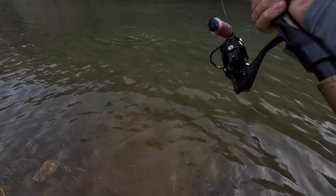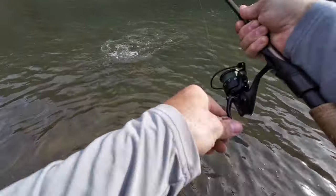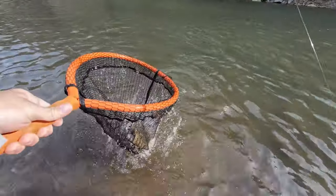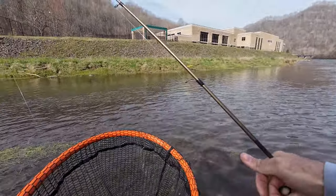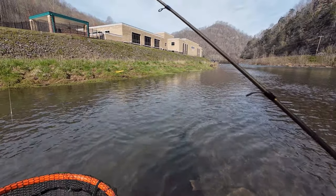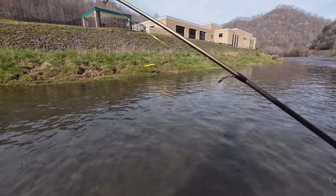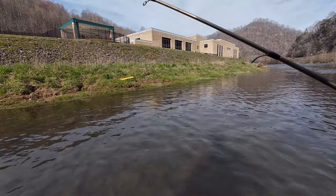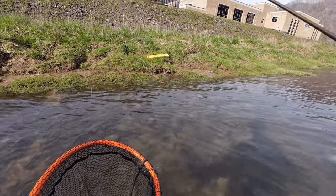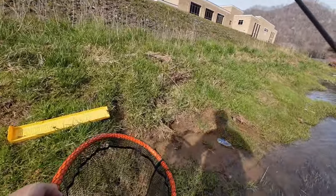Jesus Christ, holy cow, my God, they like a chatterbait. Oh man, oh God, we got a monster. Jesus, oh my God, let's go measure this fish and get a weight on it. My God, it's a nice one, guys. It may not be my PB, but it's a damn good smallmouth. Let's get him off the hook here.